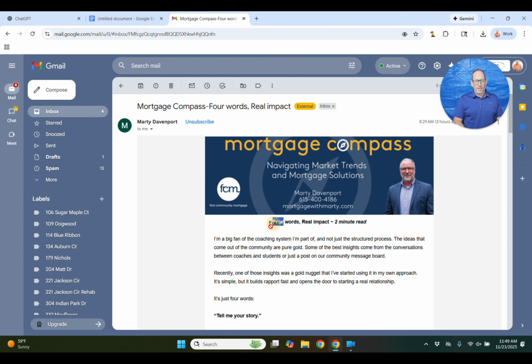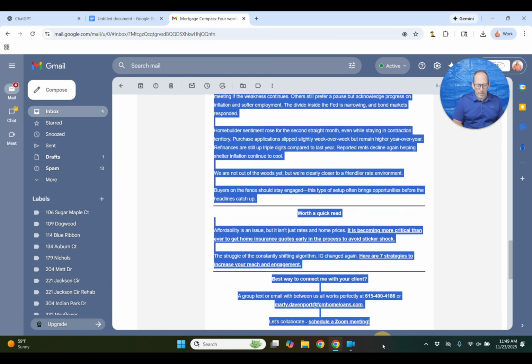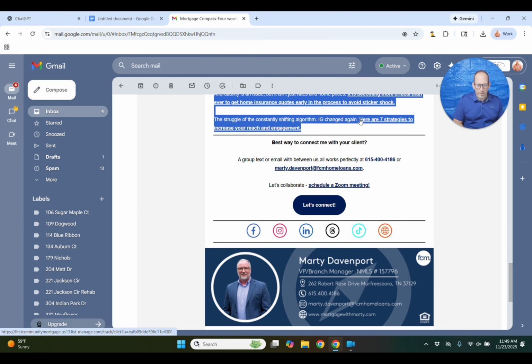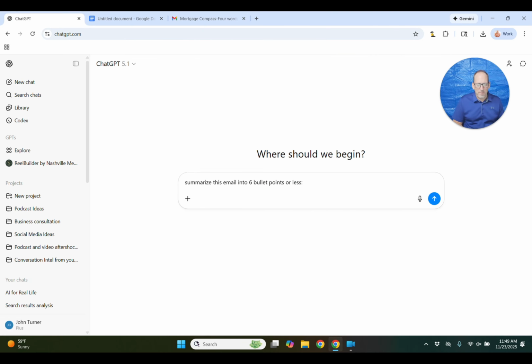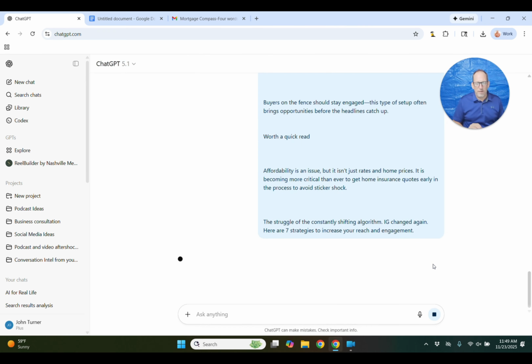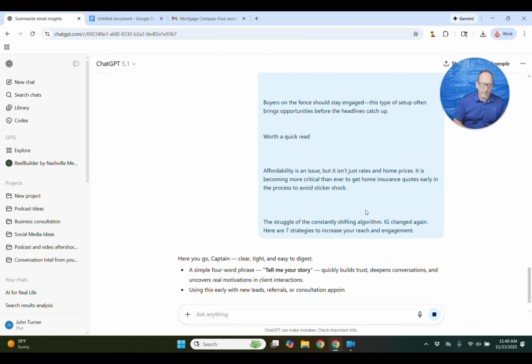And now I'm struggling to copy this. So my computer is not being as kind to me as I want here. Let's try it one more time. So I appreciate y'all bearing with me, no matter how many times I try to have this all set up. Sometimes it's just not set up right. So I'm just going to paste that in there. I want his email into 6 bullet points or less. Let's see what happens here.